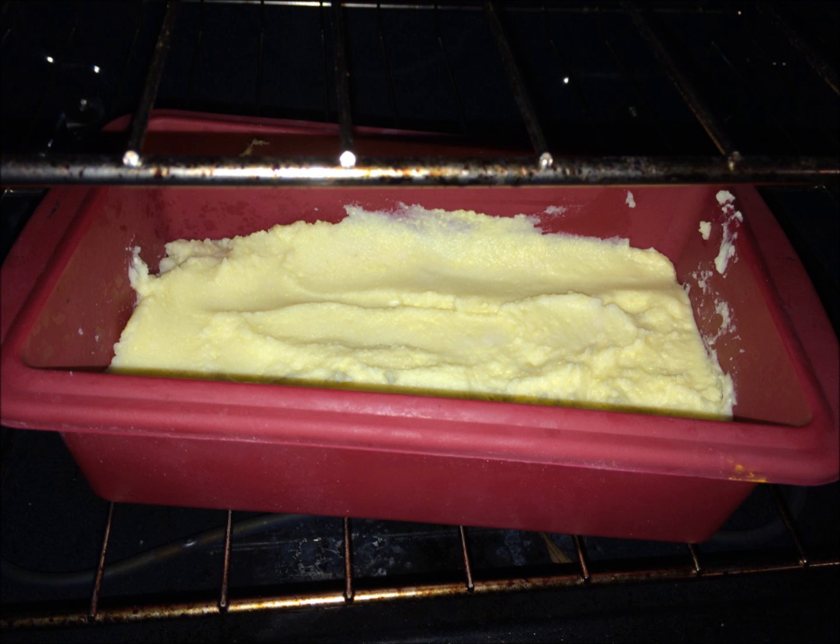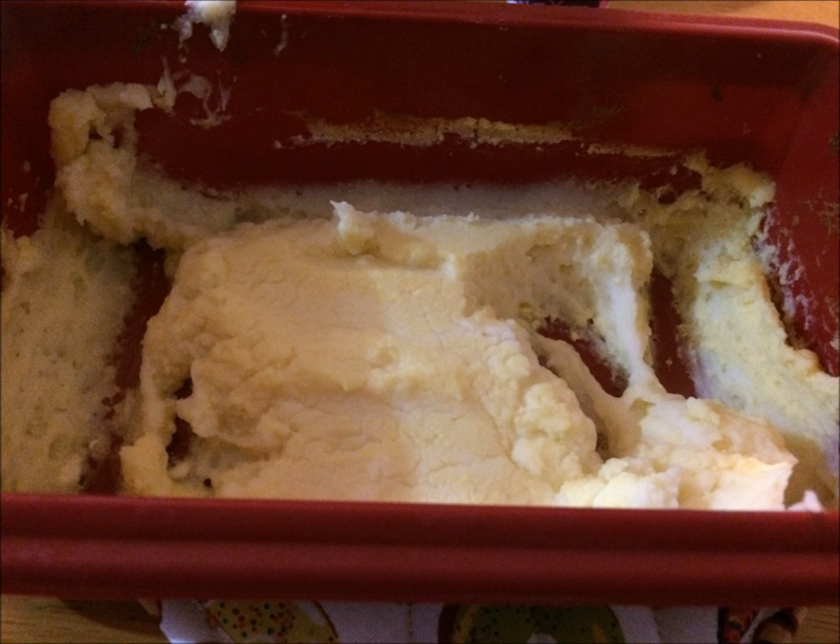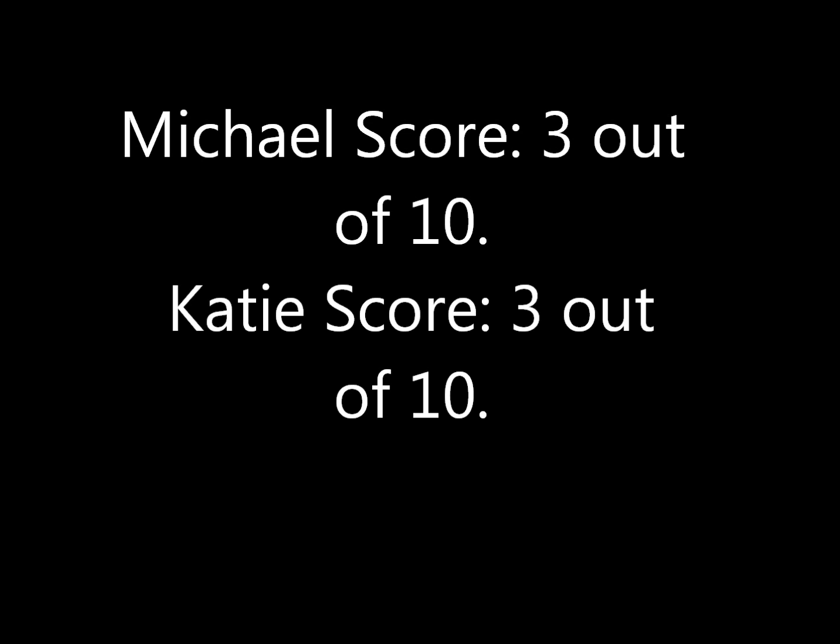They tasted really good, even though they looked kind of weird and yellowy. I must have done something wrong, because they made us all sick. Katie and I both gave them a 3 out of 10.